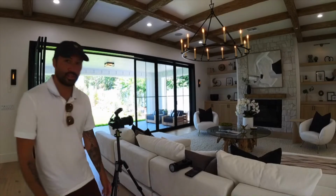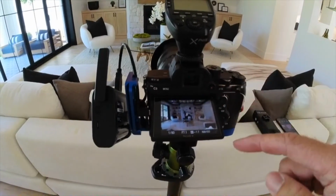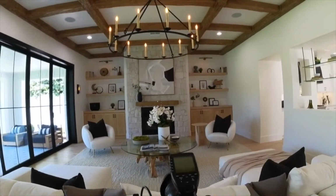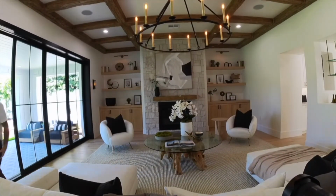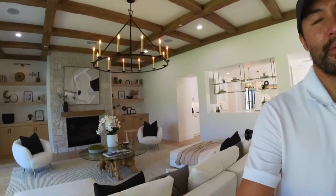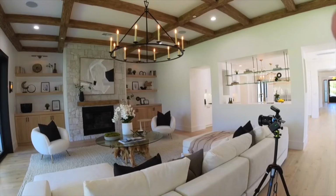So just to give you a perspective, I don't know if you can see, but we're super tight in this area. So I'm gonna leave you right here and let's start shooting. All right, we're good. Now, pretty much, we're just gonna get every angle of this room, wide shots, and then, yeah. So let's do a time lapse.